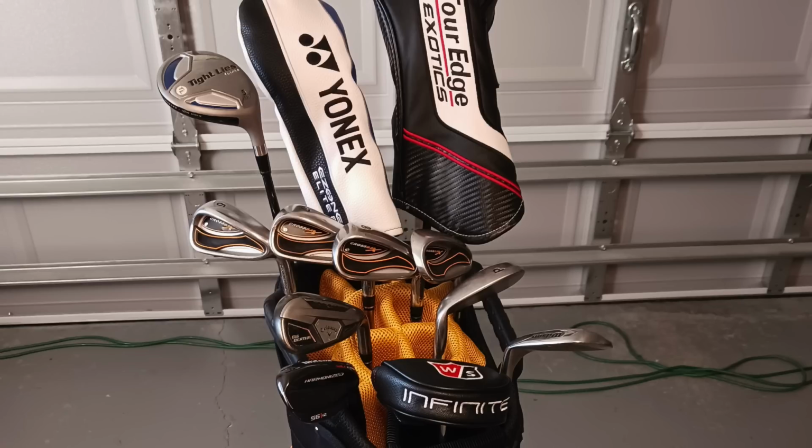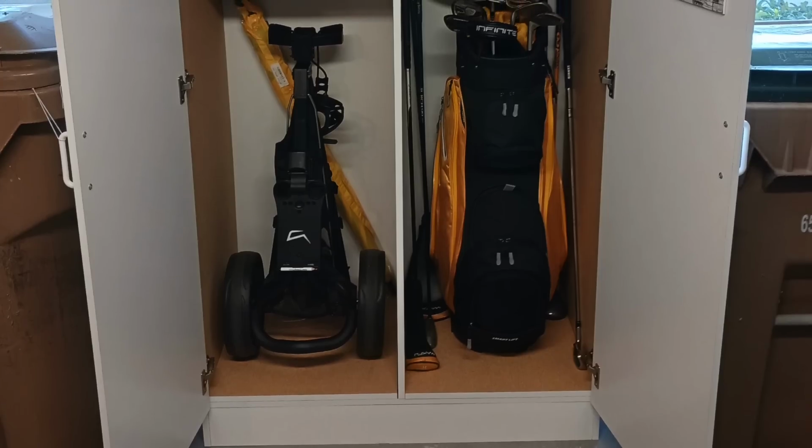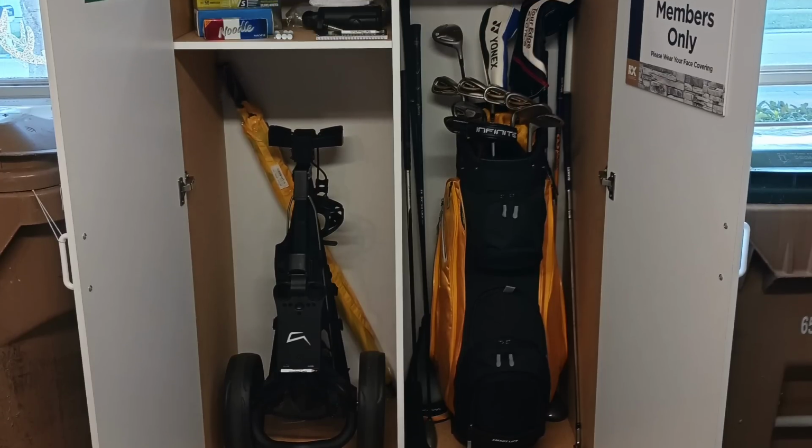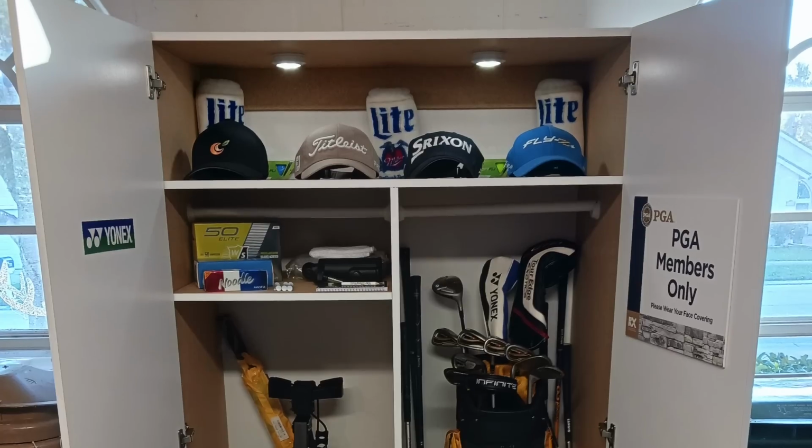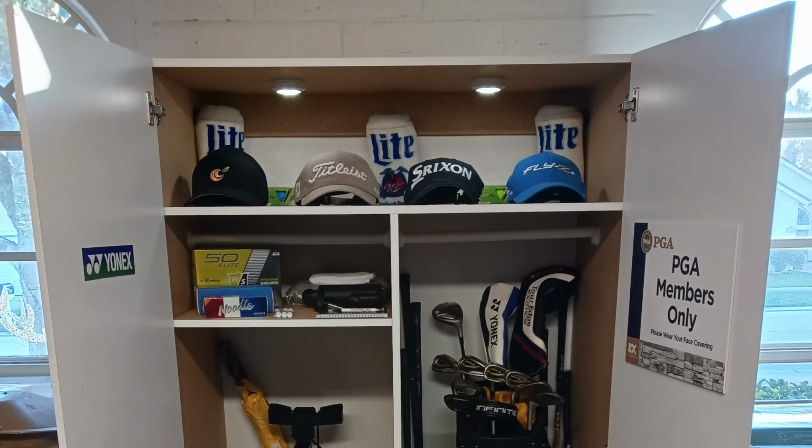I love the diversity of your bag there, Paul. But here's what I love the most. Paul has a golf cabinet that he built to hold all his golf stuff, and he even put lights in at the top. So that's super cool. I wish I had something like that myself. Love that, Paul. Thank you so much for sending in your bag. And again, I love to see a bag with that kind of diversity. There's a lot of different brands represented, different decades, all sorts of cool stuff.